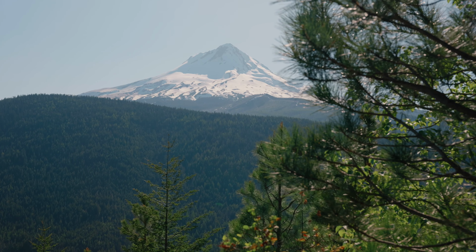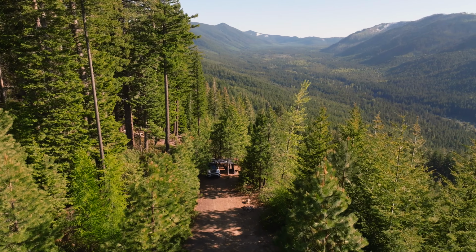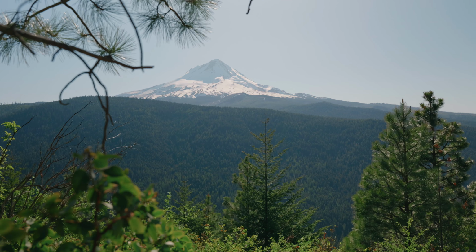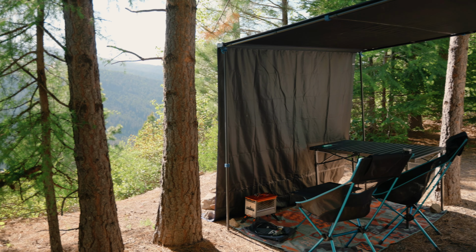We found an incredible spot here in Mount Hood National Forest with a stunning view of Mount Hood itself. And we have this break in the tree line here where we do have that view, but the sun is just so hot and warm here in the afternoon that we put the front wall up on the Kakadu awning just to help block that.